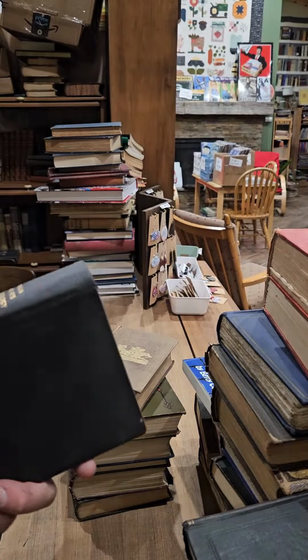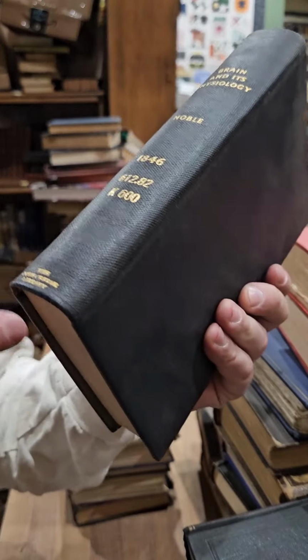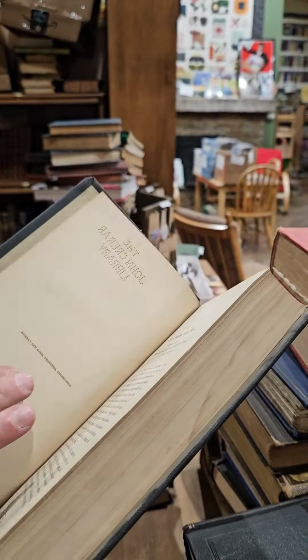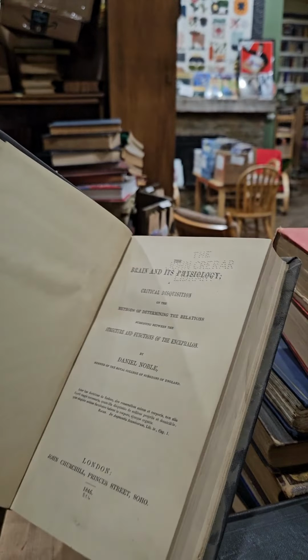All right, next we have the brain and its physiology. This one's from 1846. It's been rebound. It's from the John Cryer Library. I've had a ton of the books from his library. I believe in Chicago. That's where the library was.